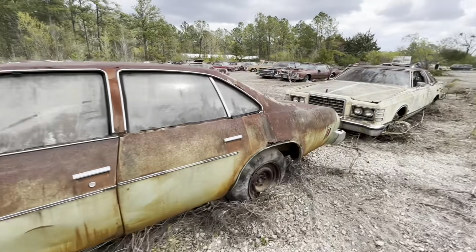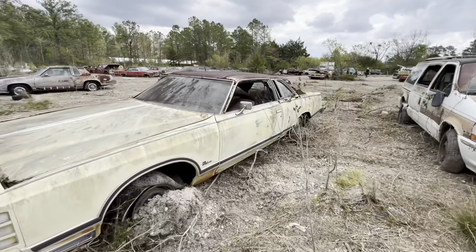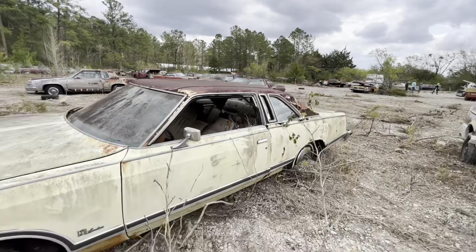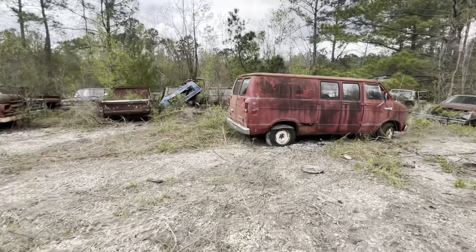Looks like that's a 4-door Malibu. That's what the fender says. Fender says Malibu. There's a Ford LTD 2-door. Good old Plymouth van. Everybody wants a Plymouth van, right?